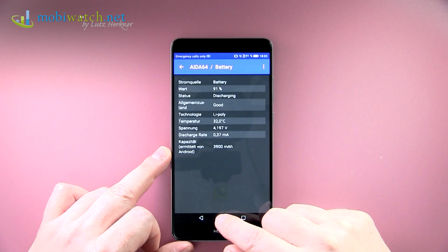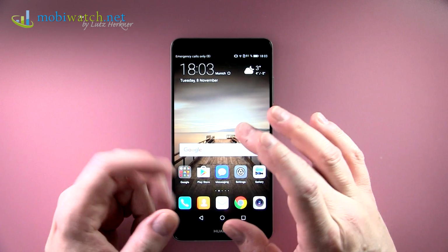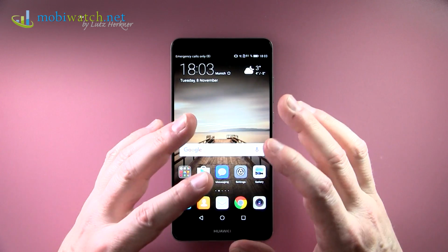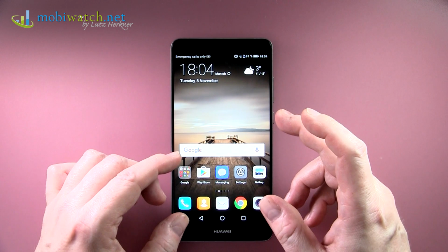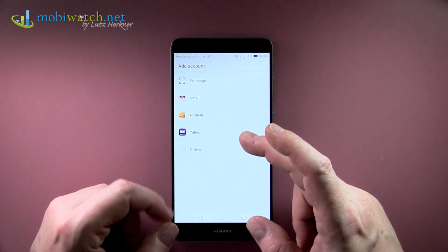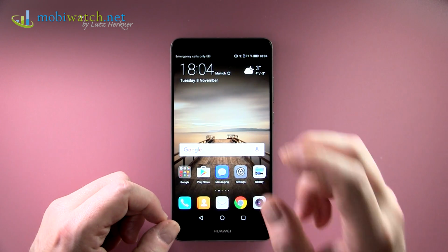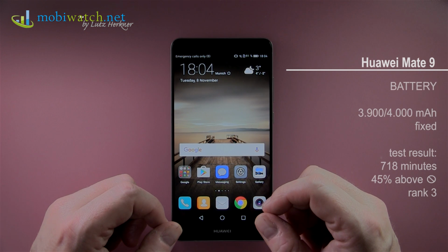All right, this might depend on the choice you have as a manufacturer about what kind of value you communicate. Is it minimum? Is it typical? Is it maximum? But never mind, because in the runtime test, and that's like always, it's video playback at 200 nits from the display here. And by the way, remember 600 nits is very bright here. So down to 200 nits for the test in flight mode. And with that, the Mate 9 makes it up to 718 minutes.